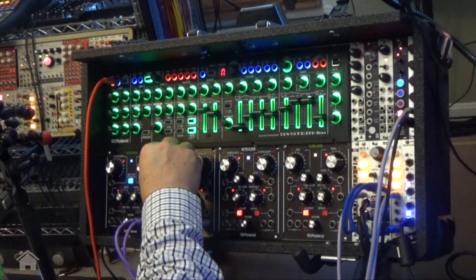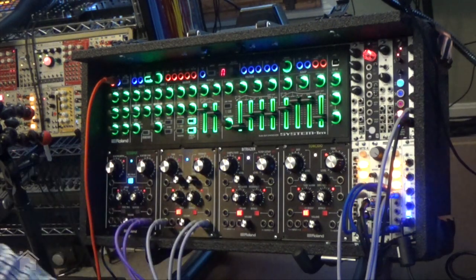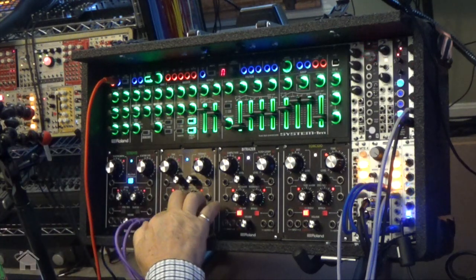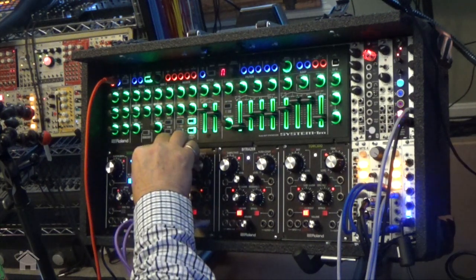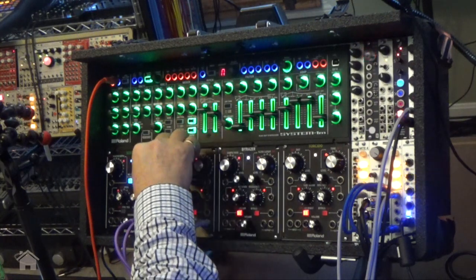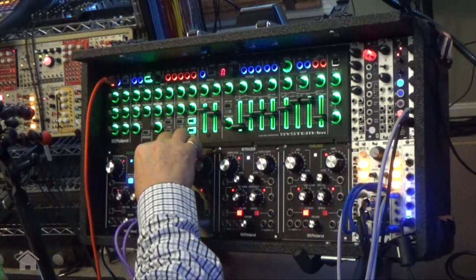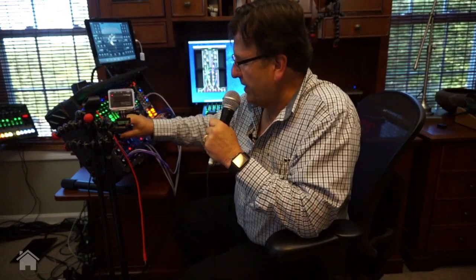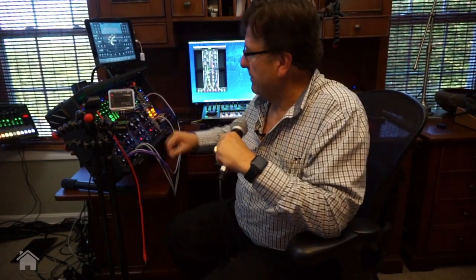10 microseconds. The other kind of nice thing about this delay line is it has a hold feature. And it just freezes whatever's in the delay buffer. Let's see if I can catch something. One. Right, so it's kind of nice because I could actually do a kind of pitch sampling by just holding something and playing with delay time.